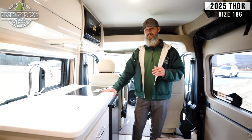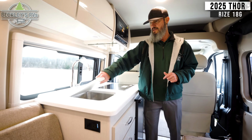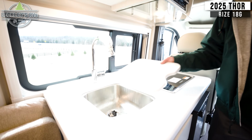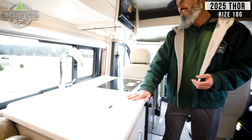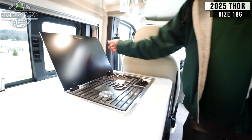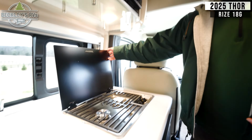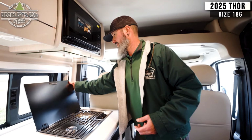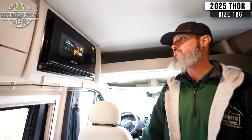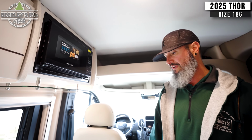When you come into the slider door, right opposite of that, of course, is your full kitchen. We have, of course, a kitchen sink with a nice counter extension, or cover, I should say, to give you a little bit of extra space in case you need it. And underneath this cover here is, of course, your propane burners to get some cooking in if you need that. And they do supply a good old microwave just in case you need to do some reheats, as well as maybe doing some popcorn for movie night or something.